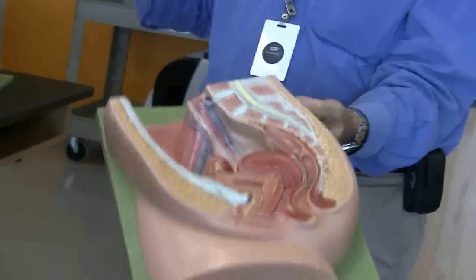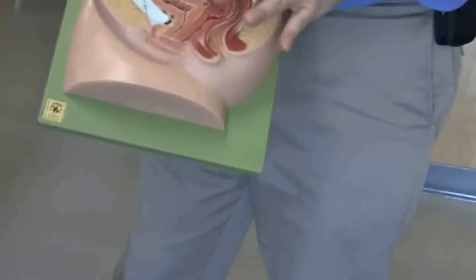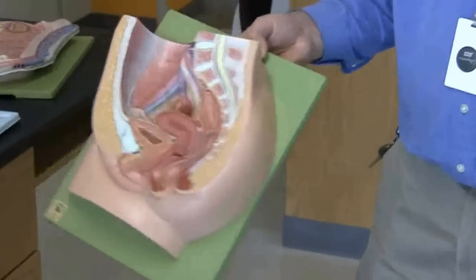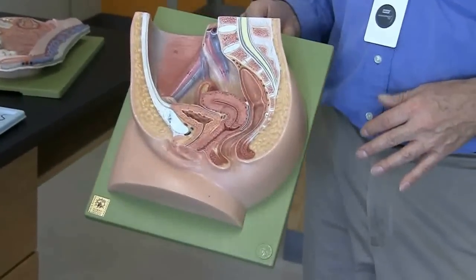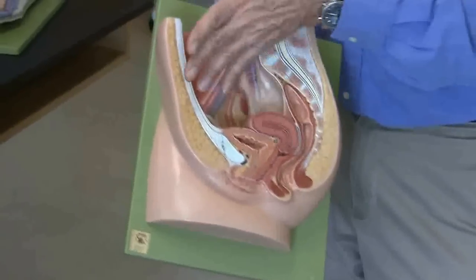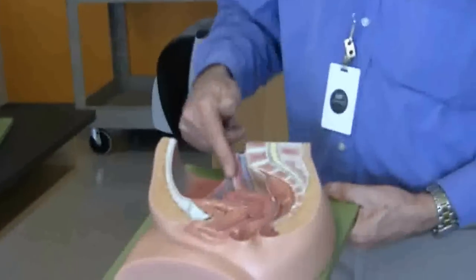We've also got a couple ligaments that help to support and anchor the uterus to the body wall. This one, which one is that? That's the round ligament. Then you can see a big flat one here. You can see the edge of it right here. What's that called? Broad ligament. That's the broad ligament. And they basically anchor the uterus and also the ovary to the body wall, hold them in place. Okay? What's this thing right here?